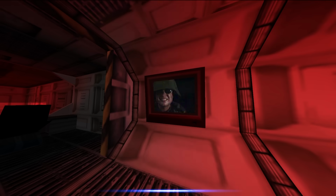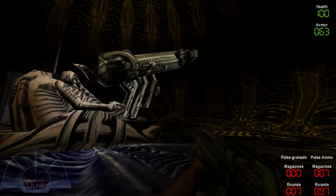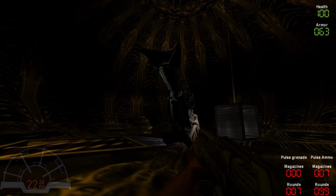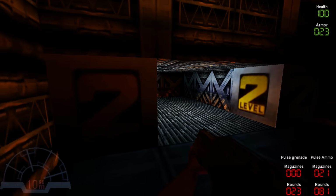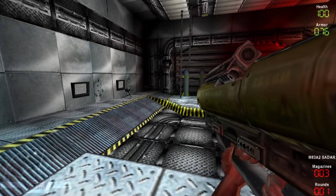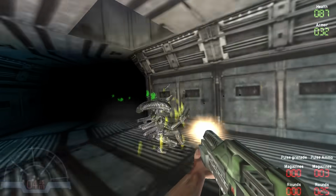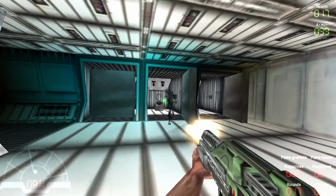Again, you'll explore some very familiar looking environments. I mean, during the very first level, you come across a space jockey inside a bone ship, and then later on, there's a very Hadley's Hope looking environment you navigate through as well. Plus, it seamlessly combines two franchises, putting you into combat with both aliens and other predators, like this one here who kinda looked like he was in the middle of taking a shit.